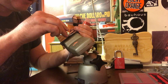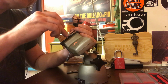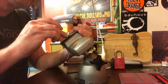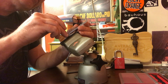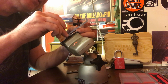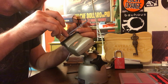Feeling a bit of a gap. I haven't checked it totally, but I may have overset something in the middle. Doing a reset again. Good sign, though, it's not just opening right out of the box.